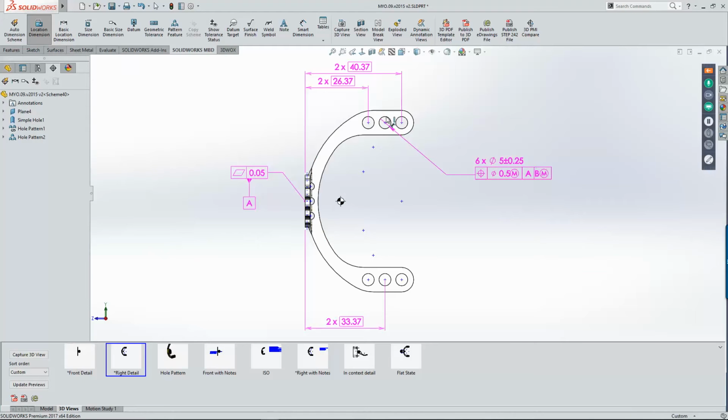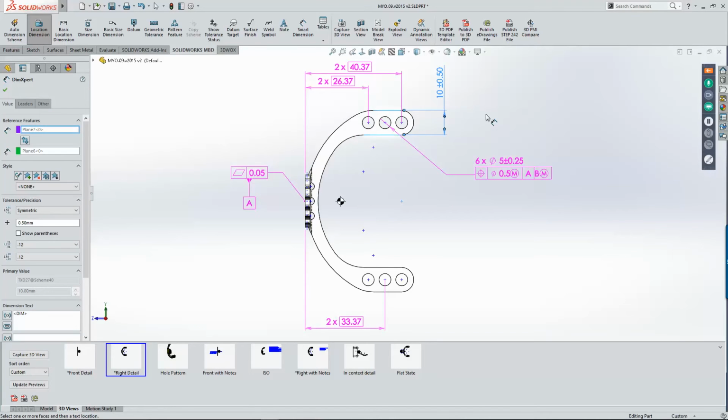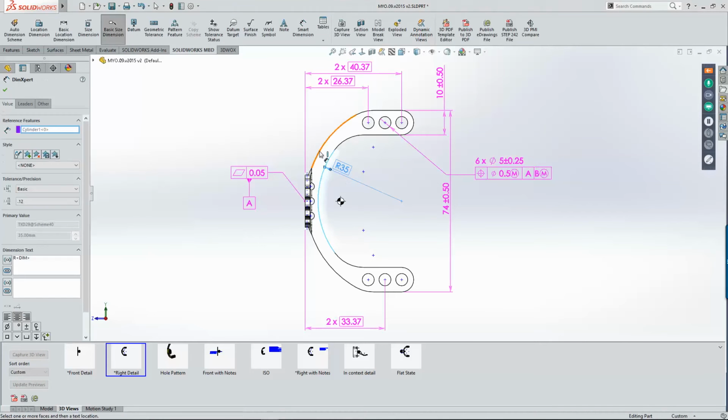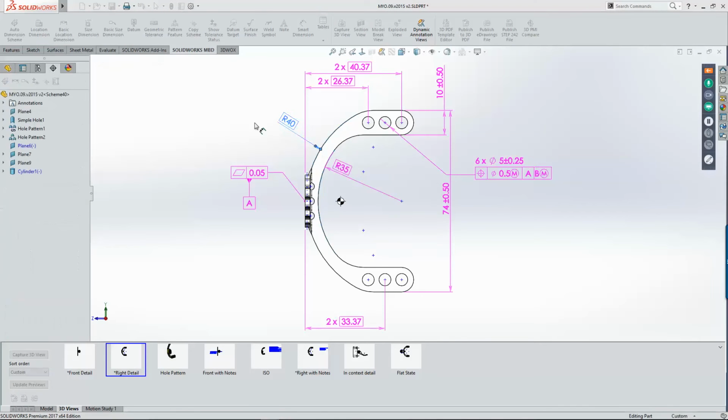Here, let's go ahead and do some locating dimensions to give us some simple sizes. It's much easier than in years past because all I have to do here is select model edges instead of the faces we were traditionally using. I can also use my basic dimension tool to do things like this inside and outside arc. Very simple, but all based on the point of view here of our right side plane.